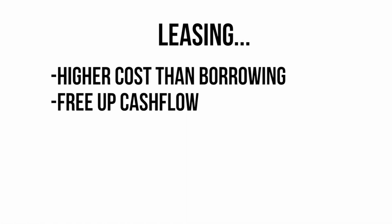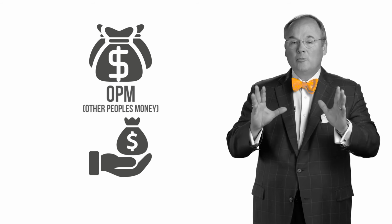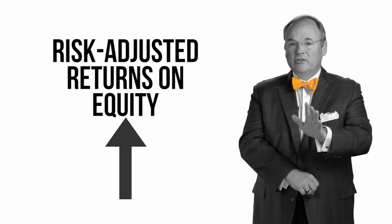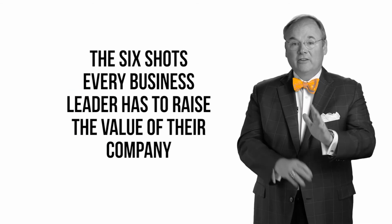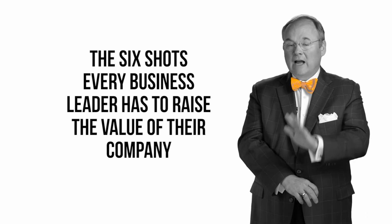Beyond this, real estate leasing can serve to deliver more financial flexibility, which is also highly important in determining your optimal capital stack. Capital stack. This is a term of art often used by bankers and financiers to denote the layers of OPM and YAM that you use to finance your company. Lowering your cost of capital and generating higher risk-adjusted returns on equity to increase shareholder wealth is what the 6th shot is all about. And there you have it, the 6 shots every business leader has to raise the value of their company. But we're not quite yet done.